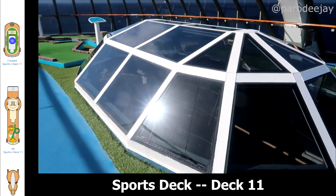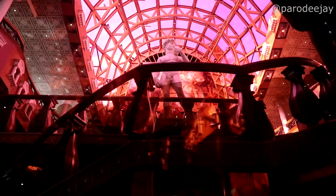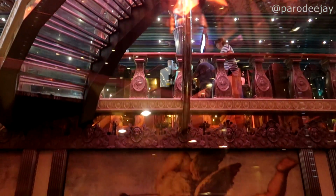But pretty fun. And we will end, as I usually like to do, with a glass elevator pan all the way from David's down past the artwork down into the lobby. Look at all that beauty.